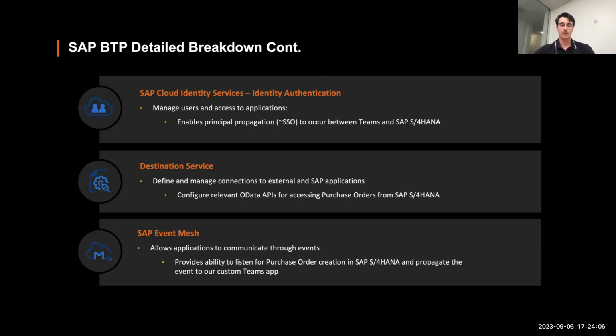Then for the actual communications itself, we use Destination service. So here we're defining and managing our connections to external, in this case, actually SAP applications. So we're using Destination service to connect to S4HANA. So here we'll configure those relevant OData APIs for accessing purchase orders from S4HANA, with obviously a communication arrangement created on the S4HANA side.